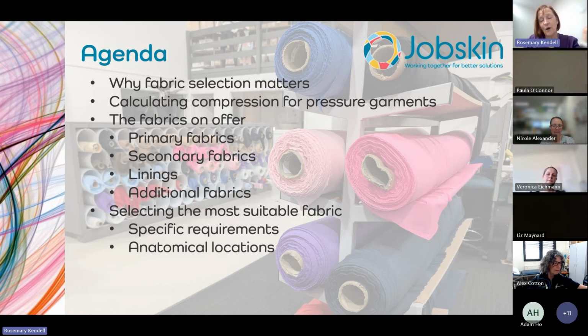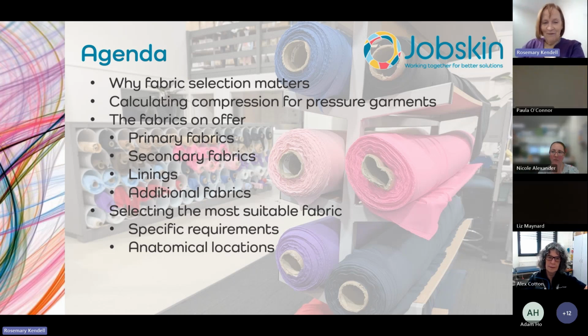Then I'm going to talk about the fabrics that Jobskin has on offer and which I've classed as the primary fabrics and some secondary fabrics and then linings and then some additional ones that don't seem to fit any of the other categories. And then we're going to come back to where we're starting with why fabric selection matters and just consider selecting the most suitable fabric. What are the requirements that you need to take into account and whether anatomical locations make a difference?